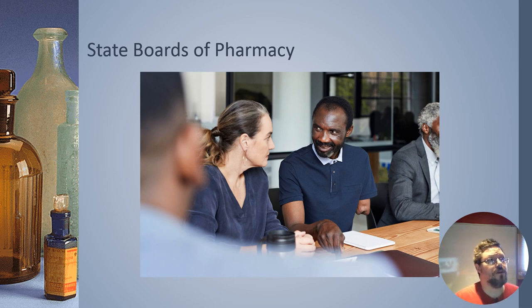The first agency that we will discuss is the State Boards of Pharmacy. And these are the licensing agency generally tasked with enforcing the pharmacy laws of each of the individual states. These boards generally license pharmacies, pharmacists, pharmacy technicians, and wholesalers. Some states will also register the prescribers of controlled substances as well, since this agency is also tasked with regulating controlled substances within the states.